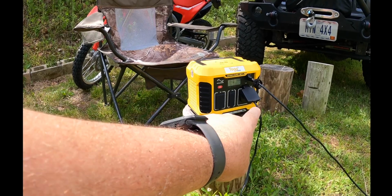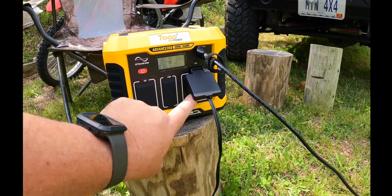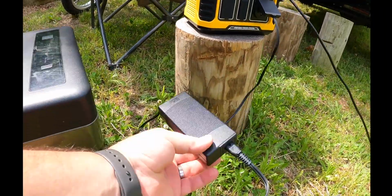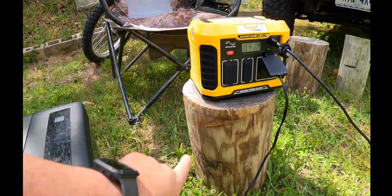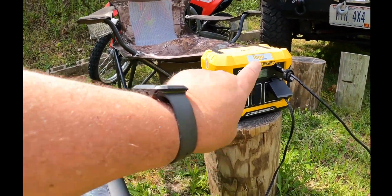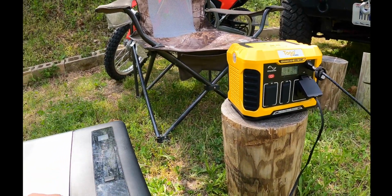Right now we've got 110 plugged in, and you push your little AC button after you plug it in, and that turns it on. We're going through this converter, converting it down to 12 volt. So the way to be more efficient is to plug the 12 volt directly into the fridge, and it will conserve a lot of power and not run this battery pack down as fast. So we're going to plug it into the 12 volt.